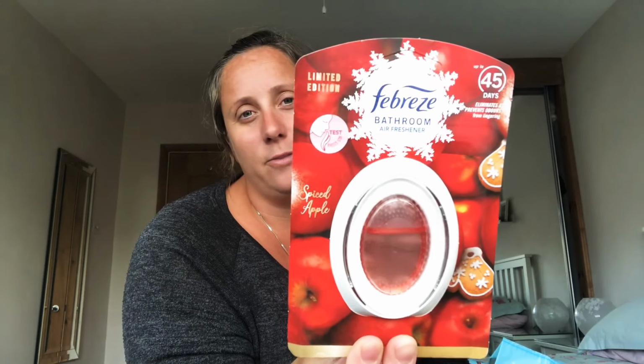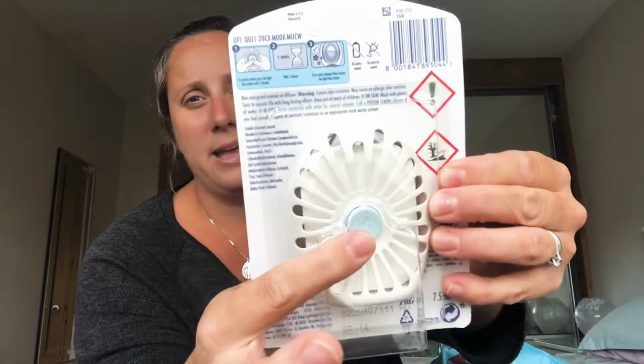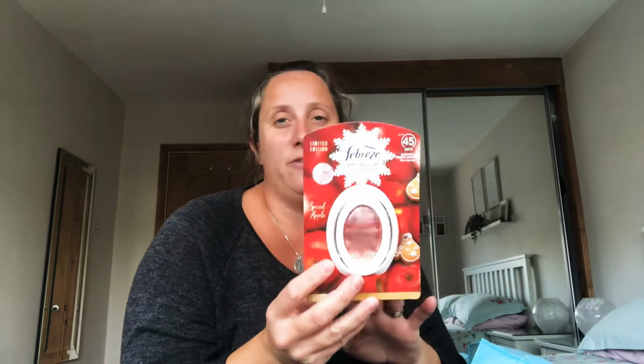Next up is the Febreze Bathroom Freshener. This is really good. You press the back and it releases the scent, and it lasts around 40-45 days. This particular one is a limited edition spiced apple. They do a lot of different ones, but personally I prefer the pink one, which I think is a blossom. I can't remember the exact smell, but it's absolutely lovely in our bathroom.